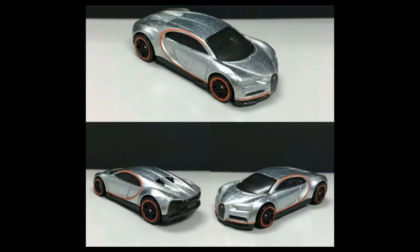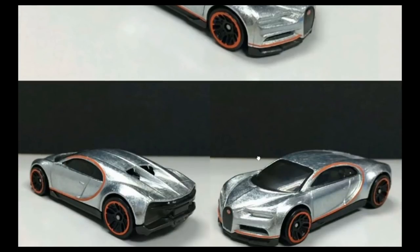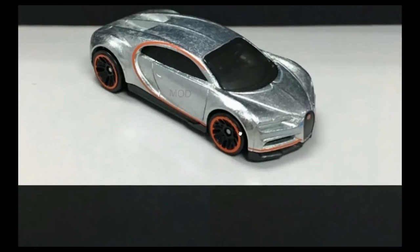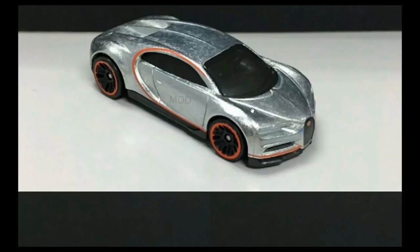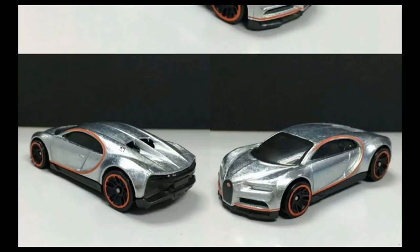So what else? Okay, some more clear pictures here of the Bugatti Chiron. This is in Z-Map, so this is the Z-Map one. And yeah, not much changes in this car except for the Z-Map. Z-Map for Hot Wheels, for other manufacturers means raw, so no paint job. Only details here on this part.